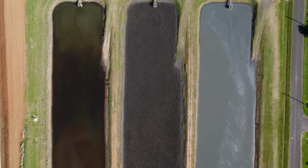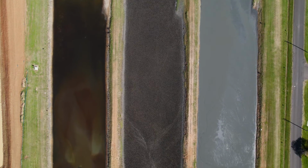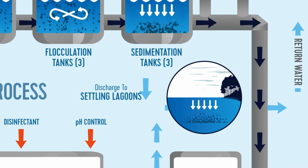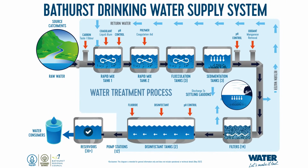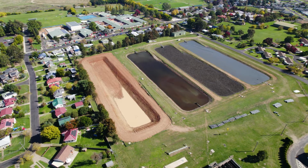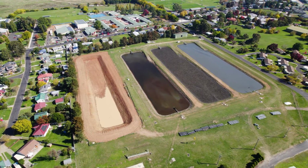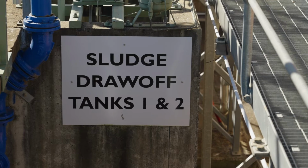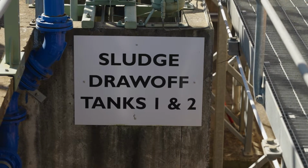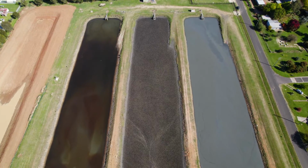Sludge in the lagoons is gravity settled through sand and into underdrains at the bottom of the lagoon. The water above the sludge, supernatant, is taken back into the water filtration process. When the lagoon is full of sludge, it is taken offline. The sludge is left to drain and dry out naturally and is later taken to the Waste Management Centre for disposal. This process takes approximately 12 months and can be weather dependent.